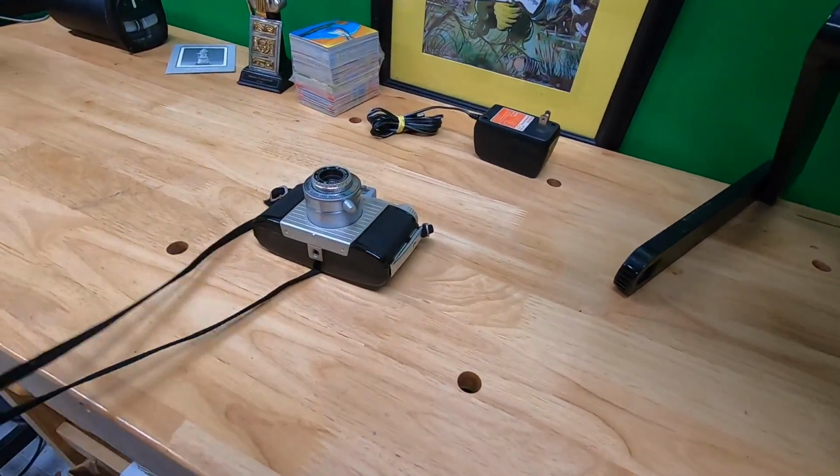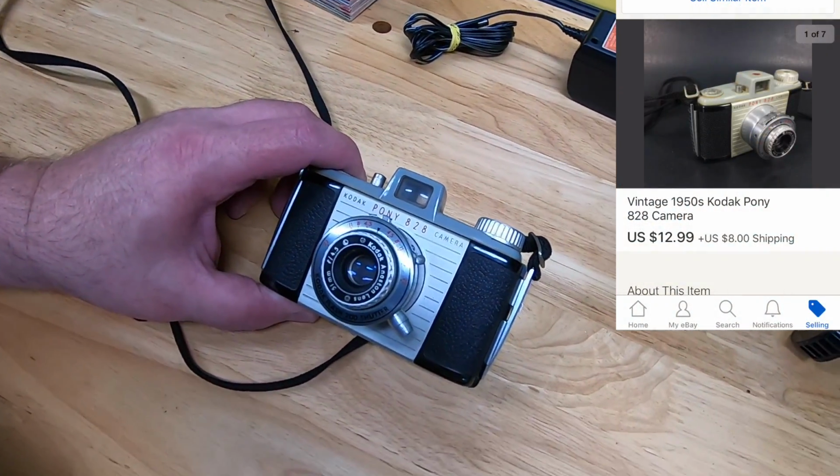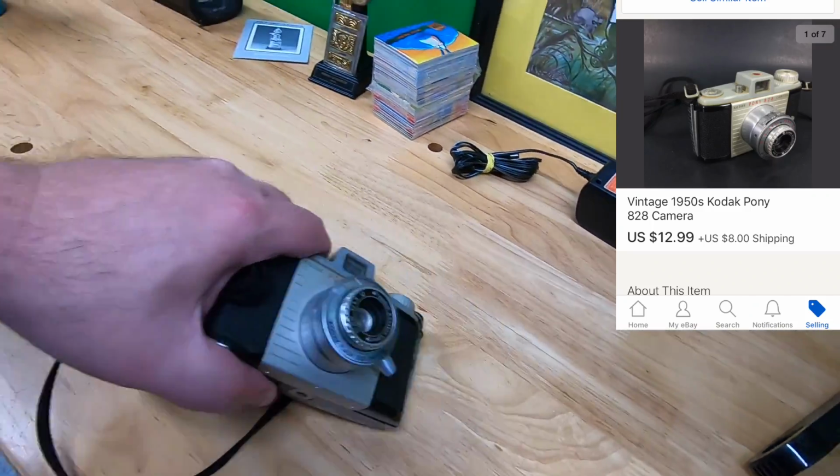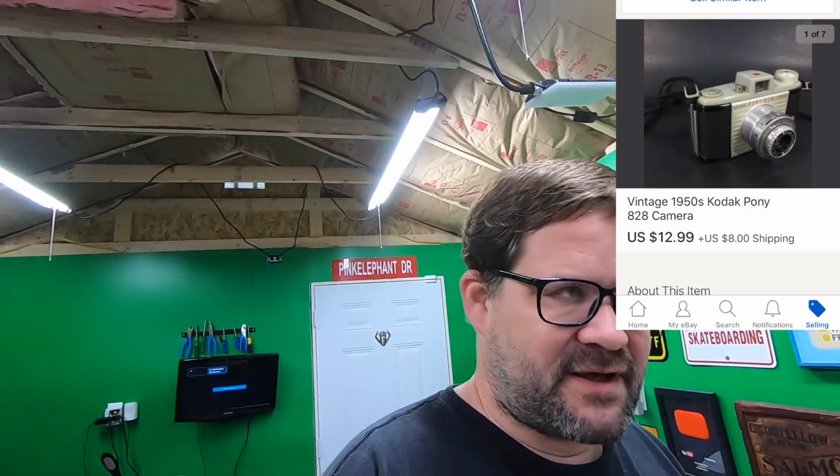All right, I sold this little Kodak Pony 828 camera, $12.99 plus shipping on top. Just another one of the, I bought like 40 cameras, like vintage, low-end vintage collectible type cameras for, I think I paid about $4 a piece for them. That's one of them. And they sell anywhere from, like that one, $12.99 up to like $25-30 sometimes. Probably an average of somewhere around $18-19 though. But yeah, I might have 10 left out of the 40 I bought. I think I probably sold through 30.